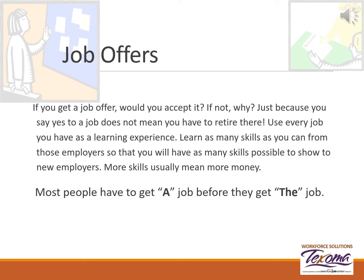Job offers. If you get a job offer, would you accept it? If not, why? Just because you say yes to a job does not mean you have to retire there. Use every job you have as a learning experience. Learn as many skills as you can from those employers so that you'll have as many skills possible to show to new employers. More skills usually mean more money. Most people have to get a job before they get the job.